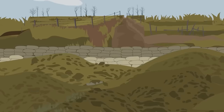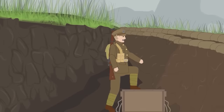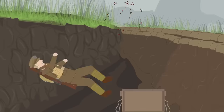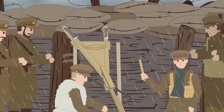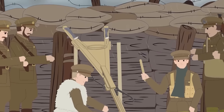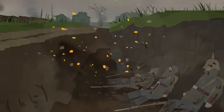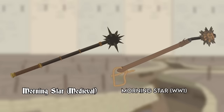One element of trench warfare that plagued soldiers was the inability to safely stand up in the trench. Snipers in the opposing trench lines eagerly waited for the signs of life to aim at. But with the introduction of trench catapults, soldiers no longer had to stand up to throw grenades at the enemy. Instead, men could take cover inside the trench and aim the catapult to fire at the enemy without exposing themselves to enemy sniper fire. The Morning Star Trench Club.